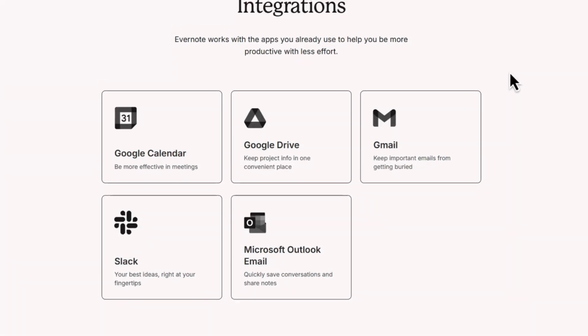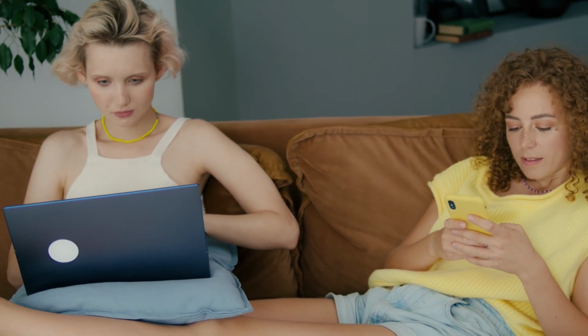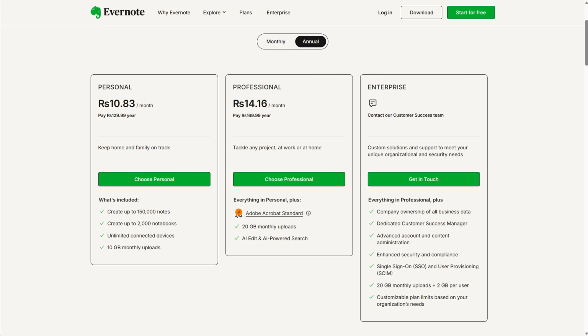One of Evernote's strong points is its cross-platform integration, allowing seamless syncing between your devices. Plus, it offers a free plan, making it accessible to casual users. However, for those who want more advanced features, Evernote provides personal, professional, and team plans, each offering additional capabilities. If you're serious about note-taking, upgrading to a paid plan might be worth considering.